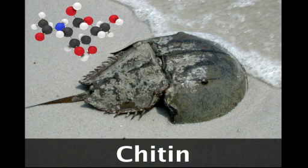So for humans, I think we can really be inspired by this. And what we need to figure out is how can we be as efficient at growing materials as the horseshoe crab is at growing these shells? How do we make a disposable fork in the same way that a horseshoe crab grows its outer exoskeleton?